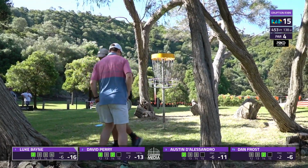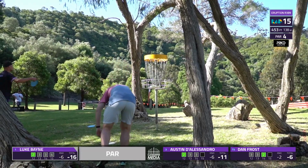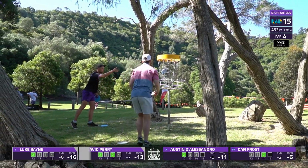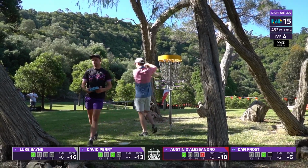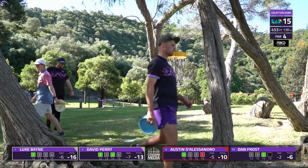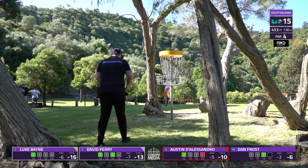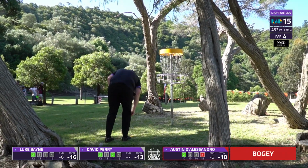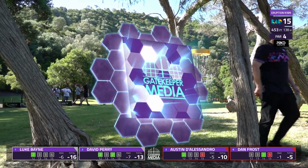Bayne definitely getting let off the hook there. Yeah, definitely. As we see Dave also have to settle for the par. The boys made this hole look pretty treacherous. Austin in for the bogey. I think he's now going into the last few holes with the 3-stroke lead, and although there's always a little bit of drama coming up, I'm sure, on those holes that we've seen the last few rounds, you'll be feeling pretty comfy.